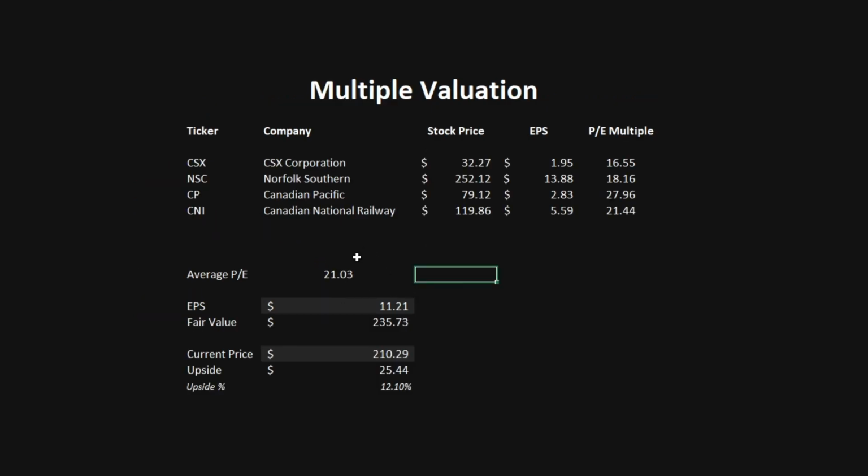The fourth valuation model is the multiple valuation. In this model, we'll be looking at similar companies to Union Pacific, look at their stock price and their earnings per share, so we can determine an average PE multiple in the industry, which in this case is 21.03. All we have to do to get our fair value is multiply by the earnings per share that Union Pacific is generating, which is $11.21 per share. This leaves us with a fair value of $235.73, which is a $25.44 upside out of this model, which is just over 12% upside.